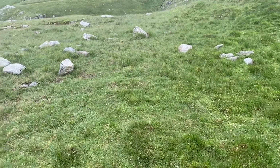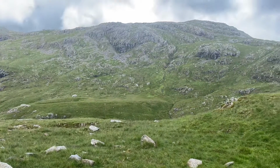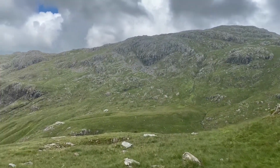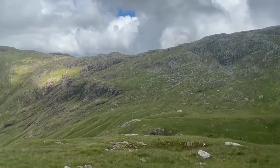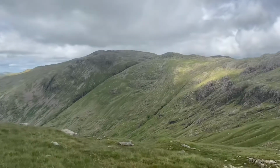So we've earmarked a nice flat pitch for the night just over the back from Sprinkling Tarn, as it was a bit exposed with the wind picking up a bit. It might not look much, but literally, what, 30-second walk if that? Let me show you these views.